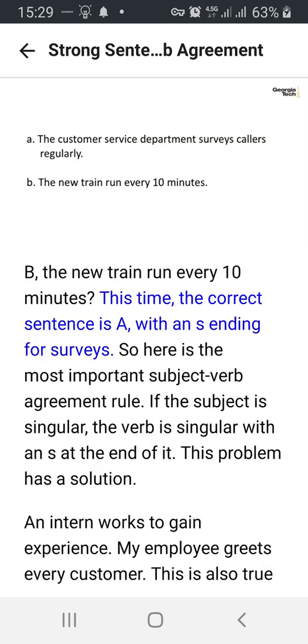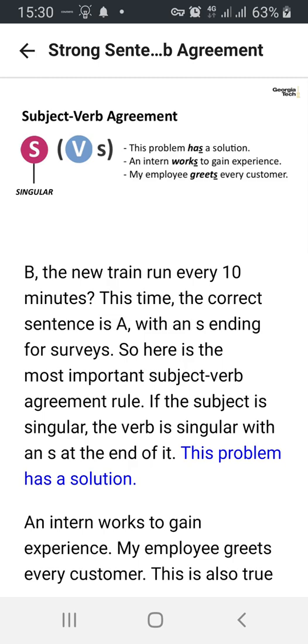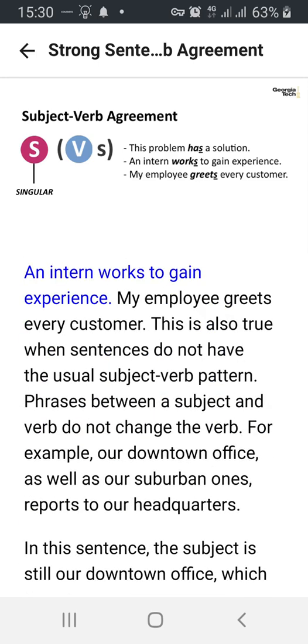This time, the correct sentence is A, with an S ending, for surveys. So, here's the most important subject-verb agreement rule. If the subject is singular, the verb is singular with an S at the end of it. This problem has a solution. An intern works to gain experience. My employee greets every customer.